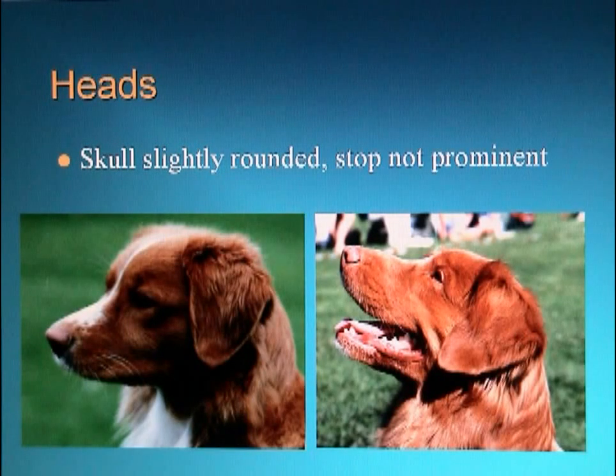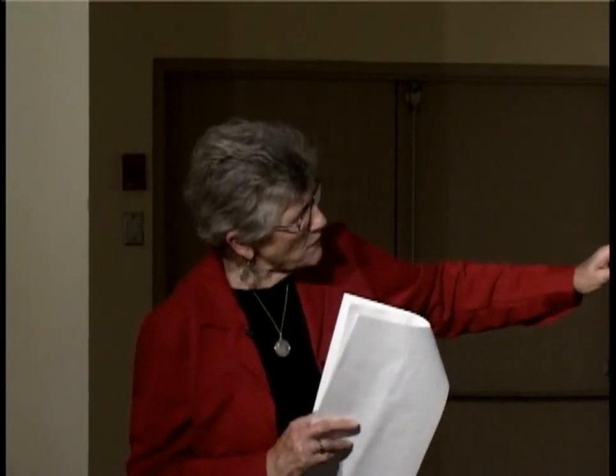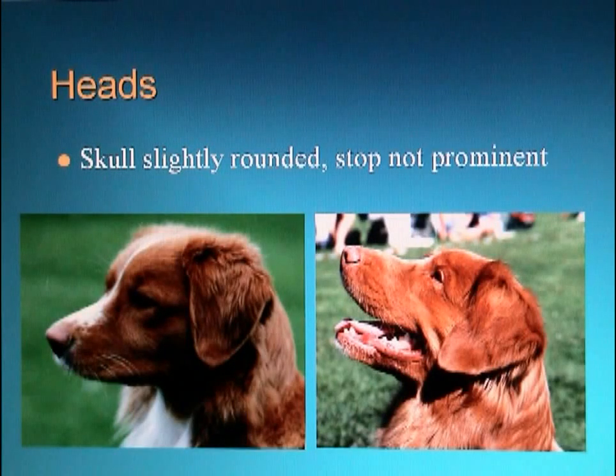So now we have two. Well, I love both these heads, and I have to say I don't even know who some of these dogs are. They just have a very pleasing head. The one on the left I do know. She's a Swedish dog, and I fell in love with her from the minute I saw her. She does have perhaps a little bit too much of a stop, but I find this head very pleasing. I might like a little more underjaw on her.